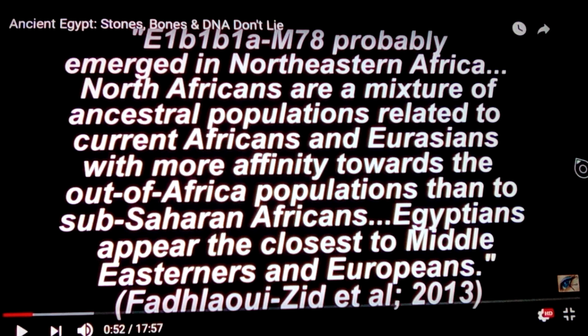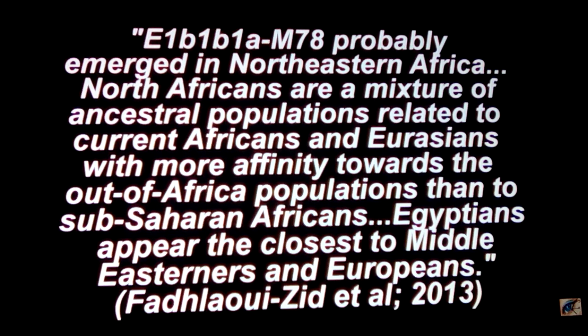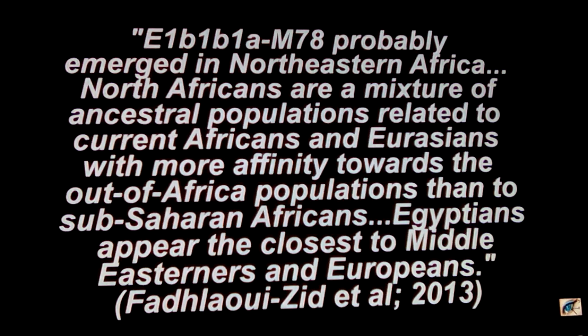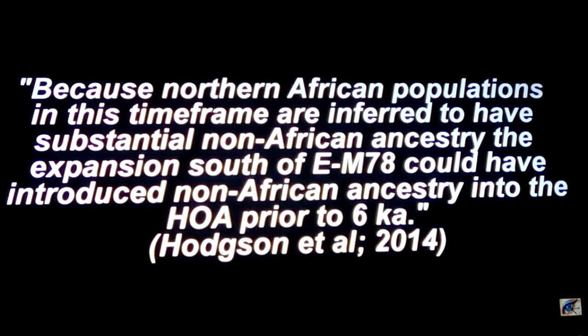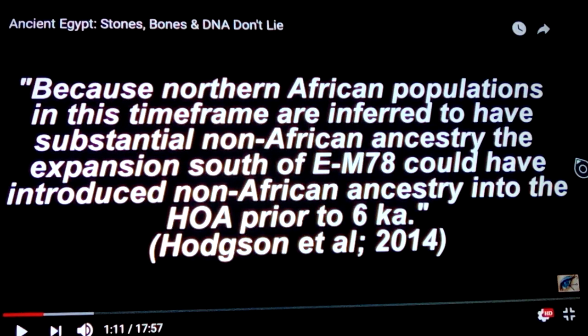Eurasians, with more affinity towards the out-of-Africa populations than the sub-Saharan Africans. Egyptians appear to be the closest to the Middle Easterners and Europeans. So genetics is starting to pick apart what part played in what, and at certain time there was an influx back into Africa of Caucasoids and back out. Now, because northern African populations in this time frame are inferred to have substantial non-African ancestry, the expansion south of M78 could have introduced non-African ancestry into the HOA prior to 6,000 years ago, so 4,000 BC.